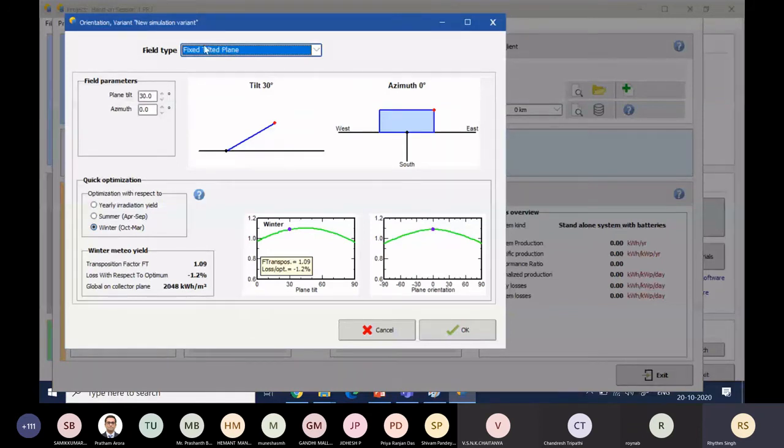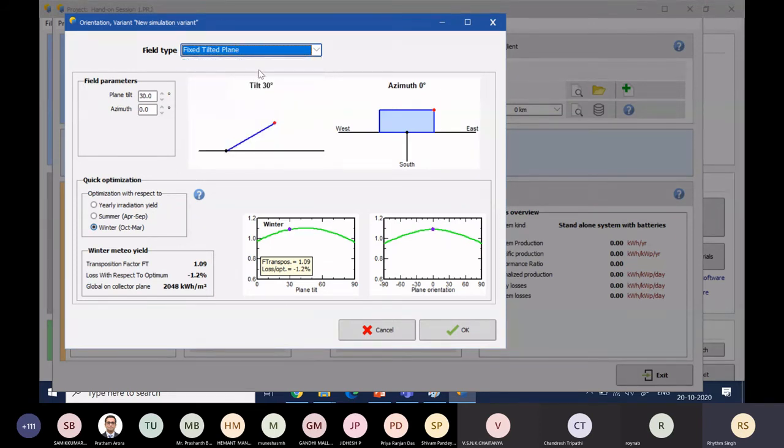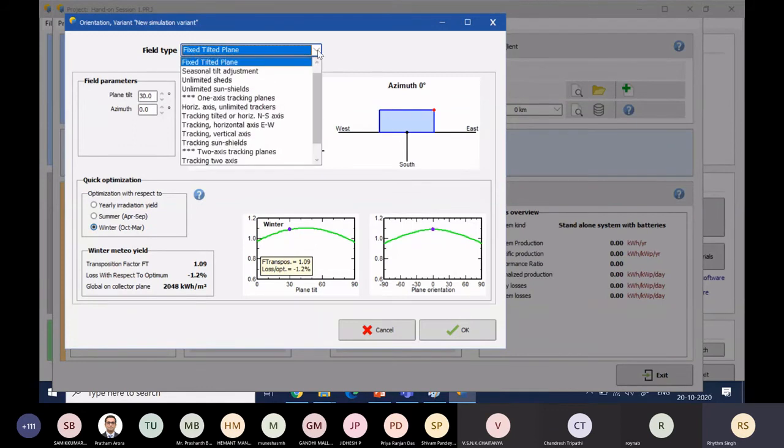By the way, you can look at this field type, and at the top you have this drop down menu. There are different options available, and broadly speaking, there are three categories. One is the fixed orientation planes, then you have single axis tracking planes, and also two axis tracking planes. As we know these days, mainly we are going for fixed orientation planes, because the overall system economics works in favor of them. So that's why the fixed tilt plane always comes as the default. If you want, you can choose a different option also.